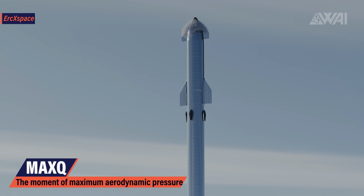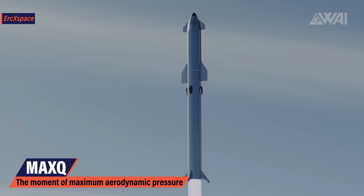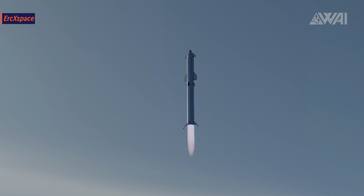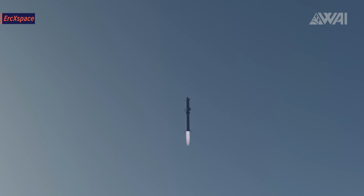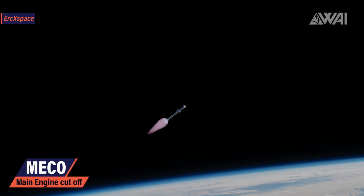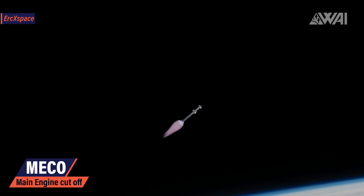Max Q is reached at around 1 minute and 20 seconds, only a few seconds after passing the speed of sound. This is where speed and atmospheric density create the moment at which the rocket has to go through the maximum aerodynamic stress. Out of the denser parts of the atmosphere, the booster has done its job and main engine cutoff occurs. All booster engines shut off simultaneously and the rocket prepares for booster separation.